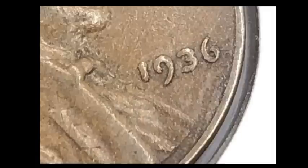And you can tell it is the DDO, either 1 or 2. It's got the doubled inside tail, as you can see right there. So it's got the 2 tails. It'd be nice to see the motto, "In God We Trust," and Liberty, because there's a distinct look of the letter Y in Liberty that differentiates the 101 to the 102.